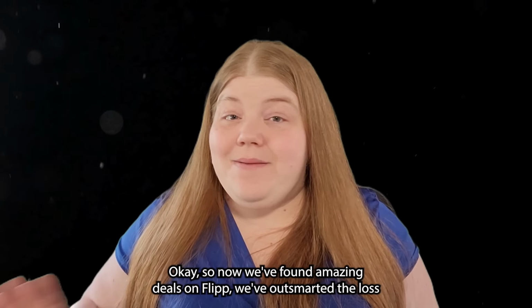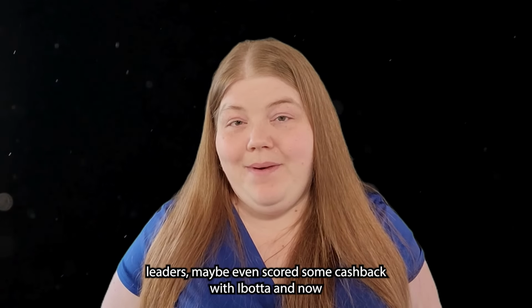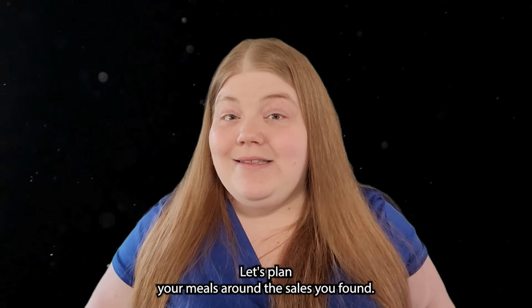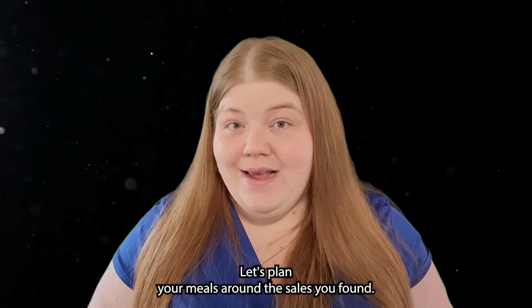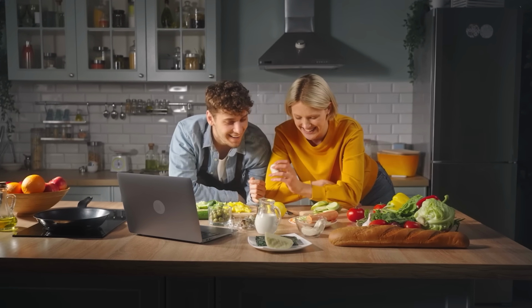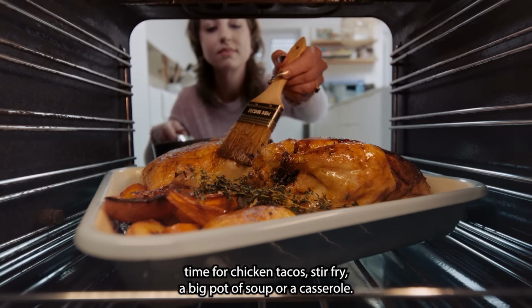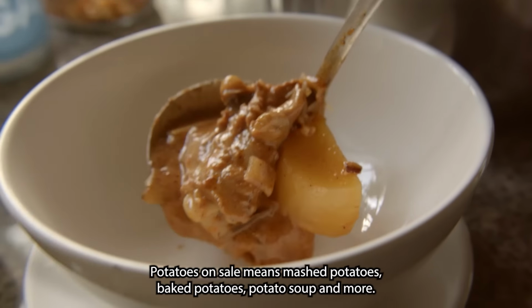Okay, so now we found amazing deals on Flip. We've outsmarted the loss leaders, maybe even scored some cash back with Ibotta. Now it's time to make those savings work even harder. Let's plan your meals around the sales you found. If something is on sale, use those EBT benefits to buy a bunch of it, and then use the internet to find recipes that can help you reinvent that core ingredient over and over in different ways. Chicken on sale means it's time for a chicken taco, stir fry, a big pot of soup, or a casserole. Potatoes on sale means mashed potatoes, baked potatoes, potato soup, and more.